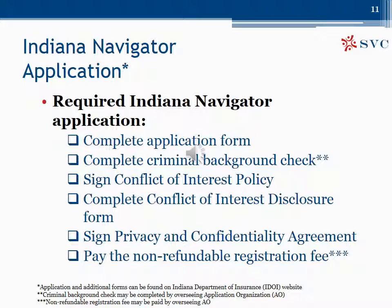First, if the individual works for a registered application organization, that application organization may complete the criminal background check on behalf of the individual. If the application organization does not want to complete the criminal background check, or if the Indiana Navigator is not associated with a registered application organization, he or she can complete the criminal background check independently. The individual will simply need to go to the Indiana State Police and request a criminal background check be run. The results of the check should be sent to the Indiana Department of Insurance.